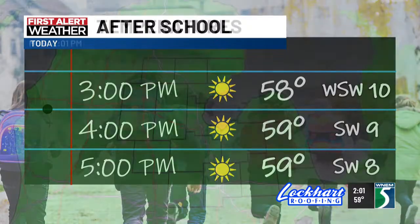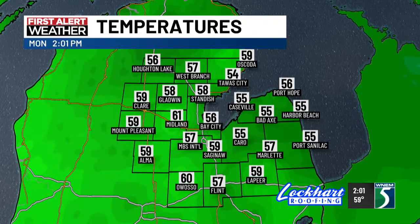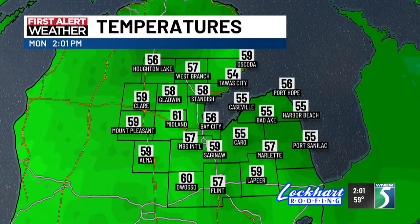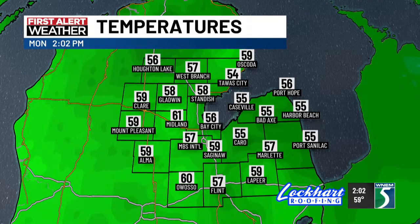It was a little bit slow to get the wind direction to turn. So earlier at lunchtime, we were only sitting in the low to mid 50s. But since that wind has moved a little bit, we are finding our temperatures into the upper 50s. We do have 61 in Midland, though. Looking for any more 60s. Owosso is at 60 degrees.